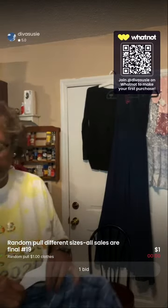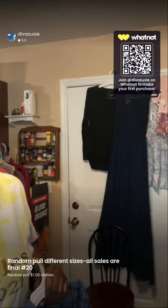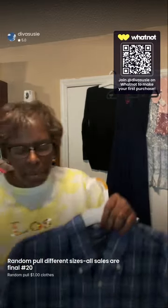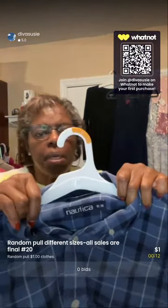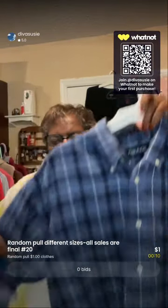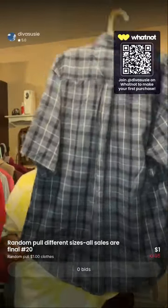It's a Nautica button-down shirt. This is a man's shirt. Has a collar. Nautica, size medium and short sleeve, size medium.